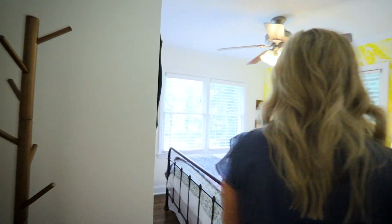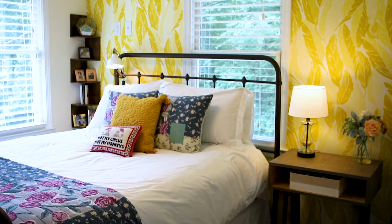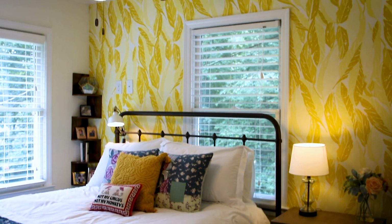In leaving the main living area, we're gonna walk back down the main hall where we have 3 bedrooms on this side of the house, plus 2 full baths. And we're gonna head into the first of the secondary bedrooms. Lots of natural light, a lot of space in this room. This is a queen size bed, so plenty of space and lots of natural light.